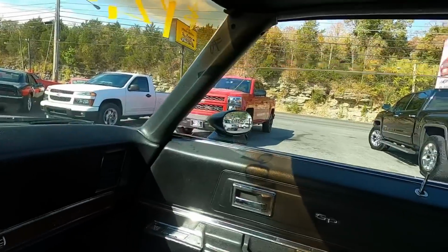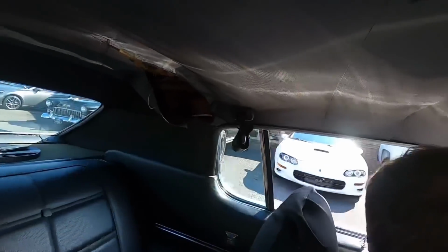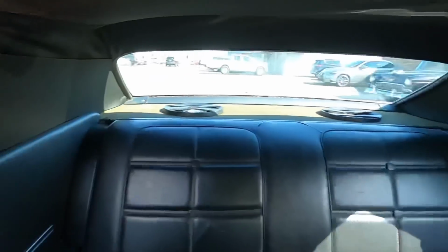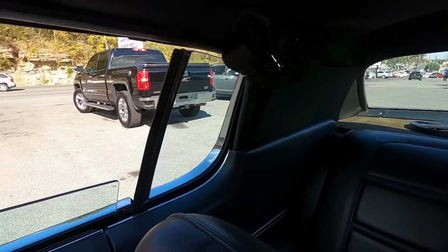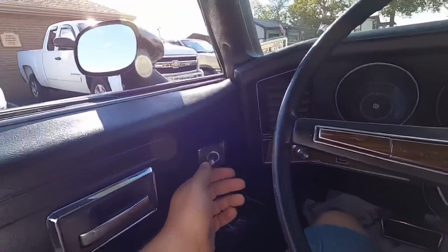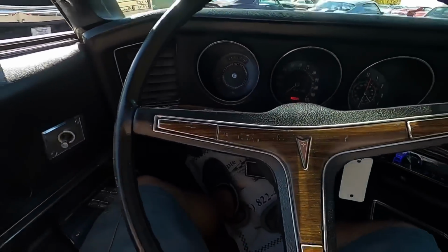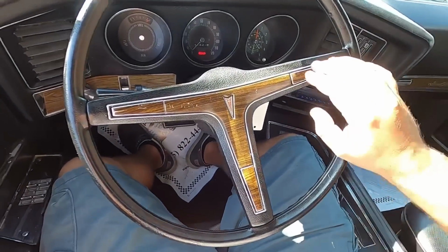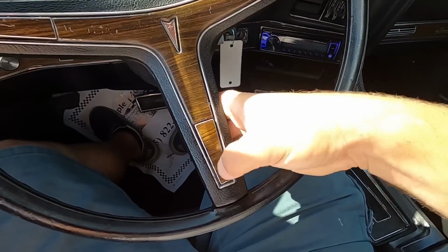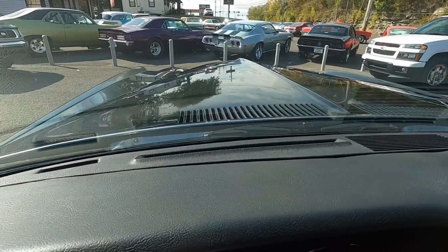Try the windows real quick. That one's working. That back one's slow, but it is working. Back here is working too. Coming back up, all the way around. And our passenger window. Good deal. Little mirror adjustment. Seems to be working. Horn, what do you think? Everything else works. No. No. The horn does not work on this one, guys. Let's hit the road. See how she runs and drives.